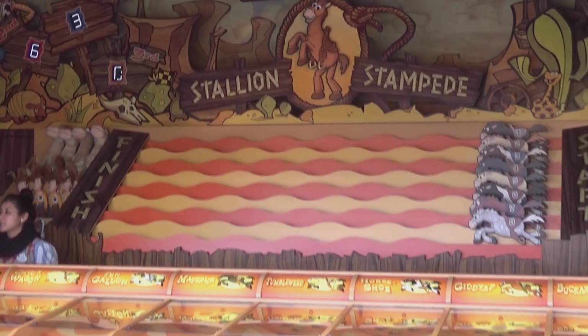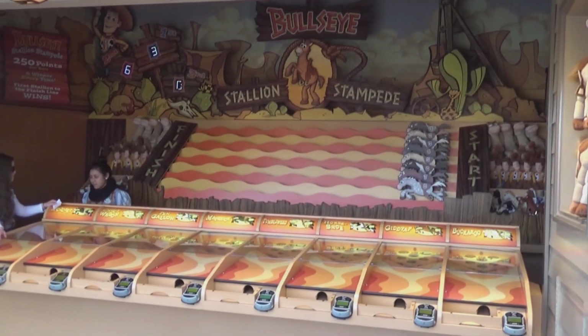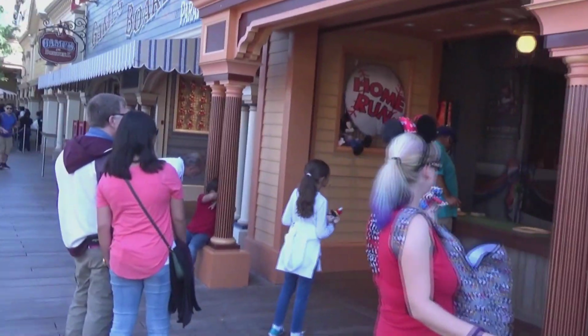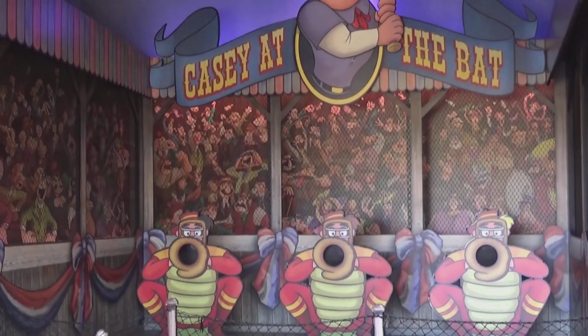Now, something most theme parks have is midway games, but I love the ones on Paradise Pier here, because they put a Disney spin to it and give you Disney prizes. So you've got, you know, Bullseye Stallion Stampede. You walk this way, you've got, you know, the big Casey at the Bat strike toss.